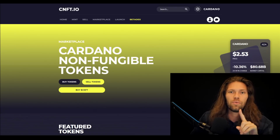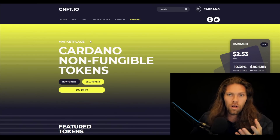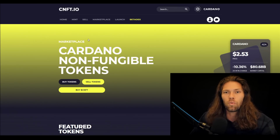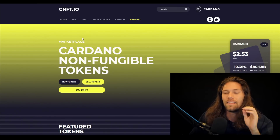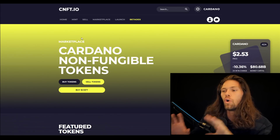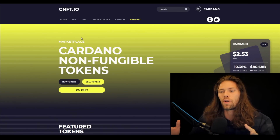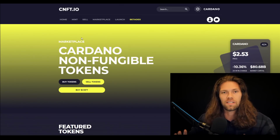In order to do that, you need a wallet that supports NFTs. So your options are the Daedalus wallet, the Yoroi wallet, the CC wallet, or the Nami wallet. The Daedalus wallet is probably the most comprehensive wallet. The Yoroi is probably the easiest to get, and it's not quite as heavy on your computer, so you can choose one of those. The steps and processes will be very similar for all of these.